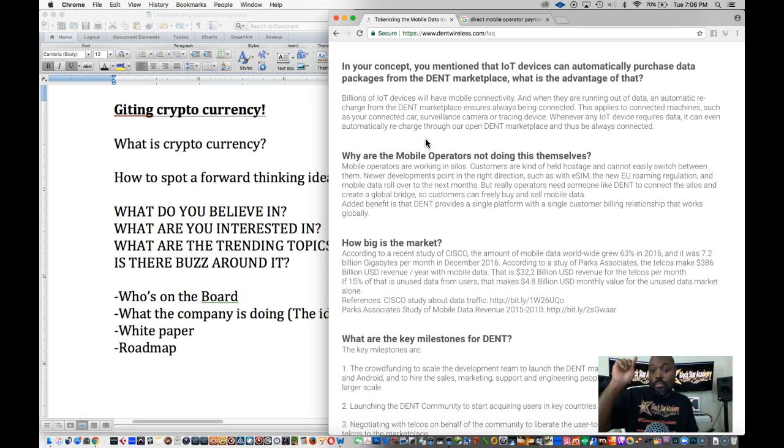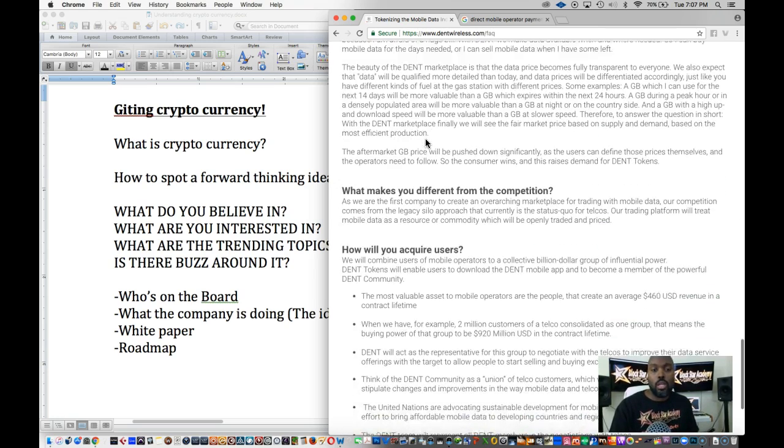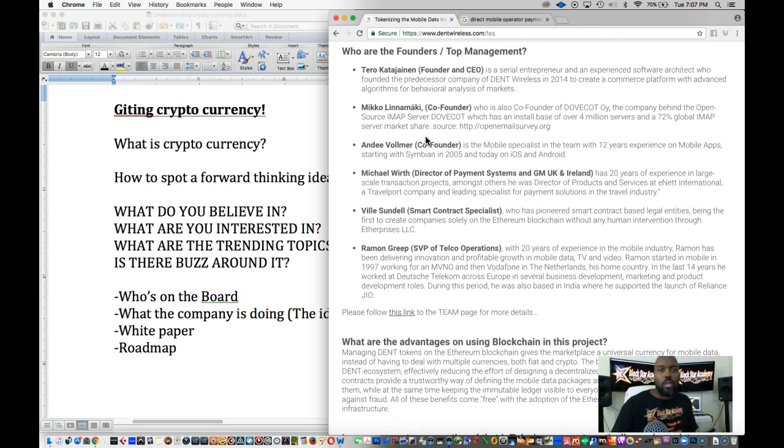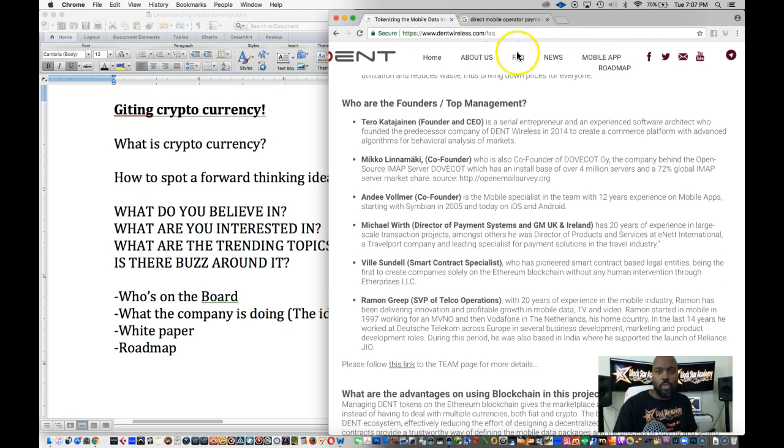Okay. But really, operators need someone like Dent to connect the silos and create a global bridge so customers can freely buy and sell mobile data. Added benefit is that Dent provides a single platform with a single customer billing relationship that works globally. Now, again, I want you to go back and read through this thoroughly. I didn't cover everything, but I got the nuts and bolts of it. And it's important. And they also give you in the frequently asked questions section a little bit about the founders.